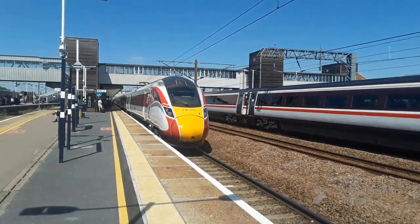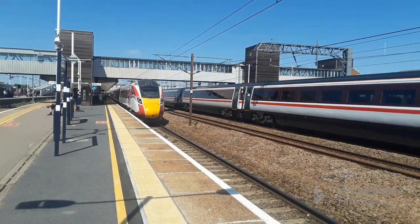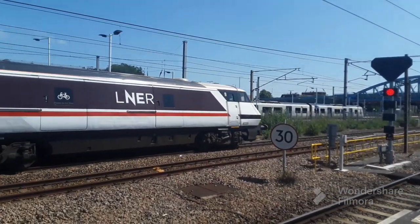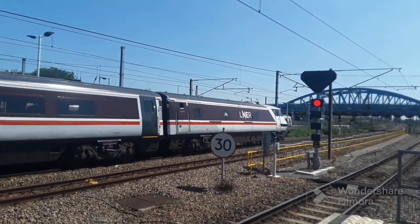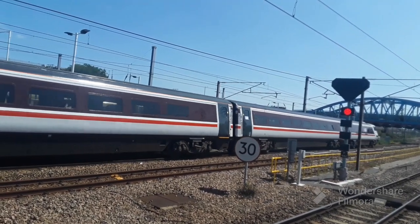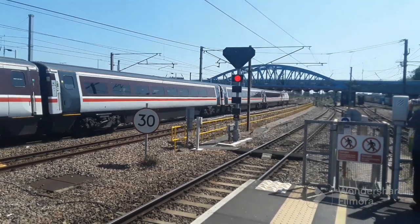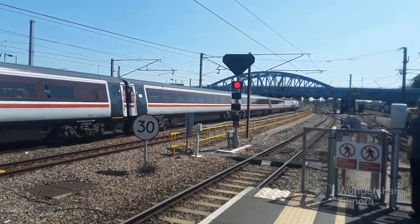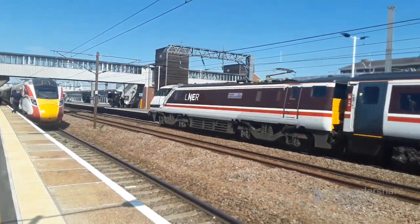That freight train's just stopped again. Maybe near the brakes, anyway. Okay, he's now off. Coming in behind me will be the 1316 cross country service from Birmingham New Street to Cambridge. 176619 Durham Cathedral.